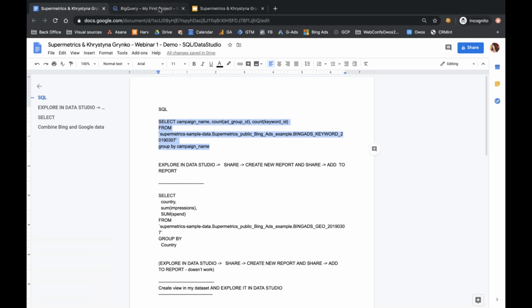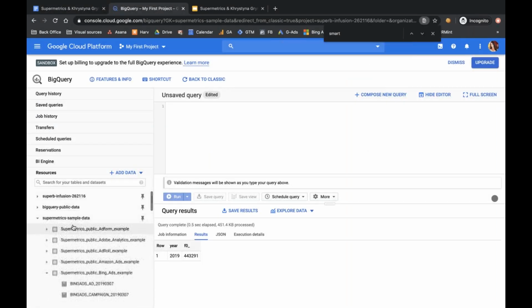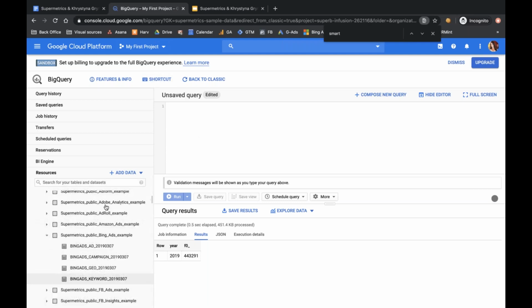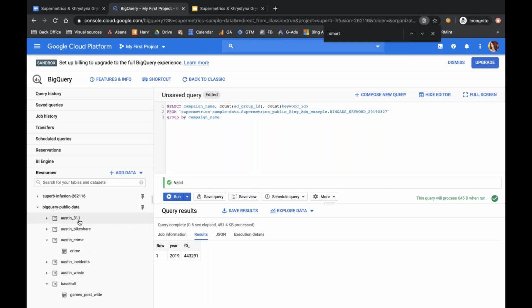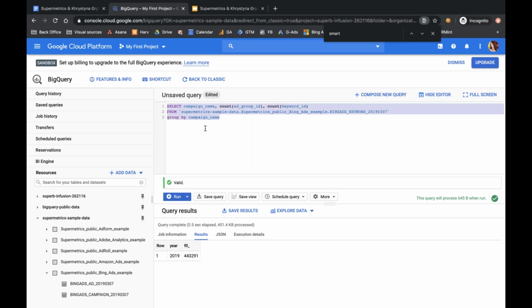So let's go to my BigQuery account. So here I'm in BigQuery. Here you can see a word sandbox. It means that I use a free available BigQuery. I was able to access Supermetrics sample data with it. I didn't enter my credit card information, and every query that I use in the sandbox is free. I don't pay, and it doesn't cost me anything. So I can go and play with the Supermetrics sample data or with BigQuery public data, and I can go and train and do some queries without paying and without entering my credit card data.